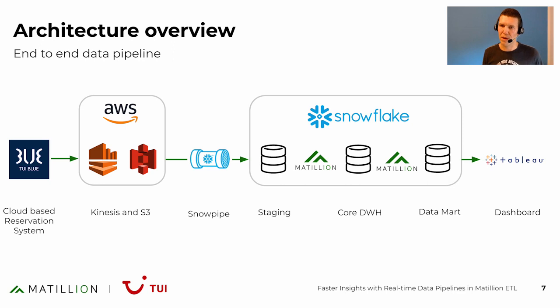And our Snowflake data warehouse is built with a 3-layer architecture. On the very left, we have the staging area, which basically holds all the raw data. Then we have the core data warehouse, which includes our full data model with harmonized input data, matched IDs, and so on. And finally, we have the data mart layer or the presentation area where we prepare the data for our reporting and dashboarding tool, which is Tableau. And as you can see, within our Snowflake data warehouse, Matillion is our tool of choice to transform the data, to go from raw data to our well-modeled and well-designed core data warehouse, and then to prepare the data for all the target visualization products.